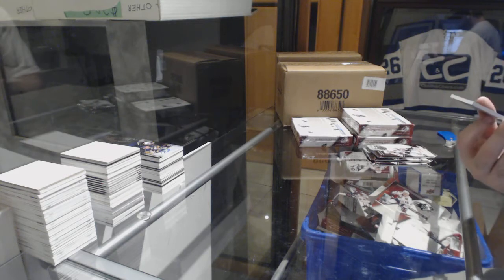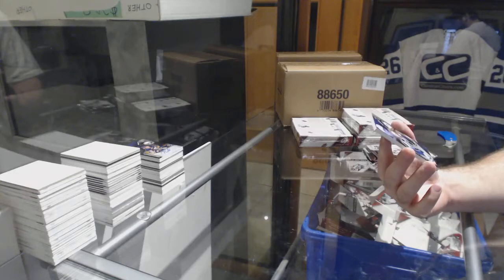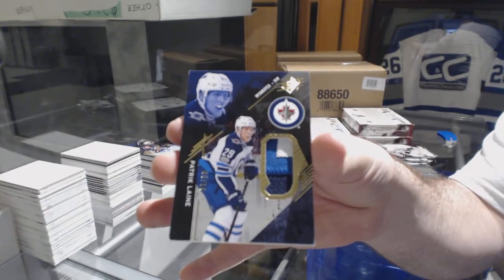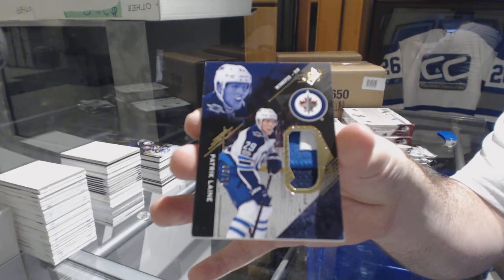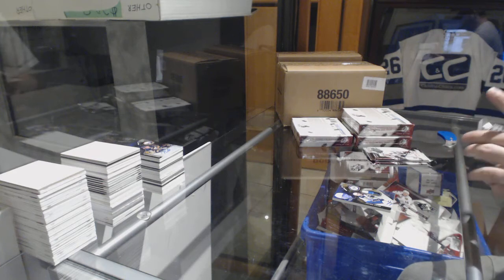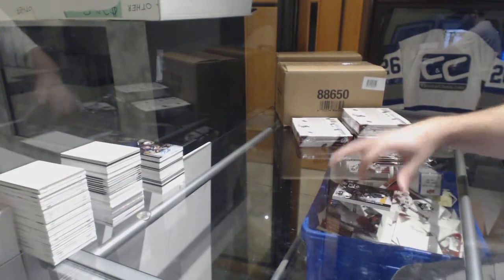For the Winnipeg Jets, number 5/10, base patch, Patrick Laine. Base patch, 5/10, Patrick Laine. For the LA Kings, the 299, Adrian Kempe. Beautiful piece that Laine was, yeah. Out of 10 patch.